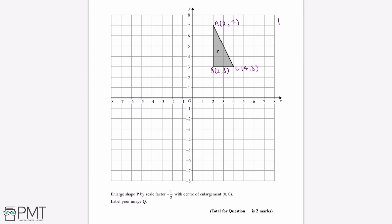So if we start off with coordinate A, which is 2, 7, if we multiply each of these coordinates by negative a half, so negative a half multiplied by 2 gives us negative 1, and then negative a half multiplied by 7 gives us negative 3.5. So we can mark in point A as negative 1, negative 3.5. Next we can move on to coordinate B, which is 2, 3. And again we'll multiply both of these coordinates by negative a half, which will give us negative 1 and then negative 1.5.